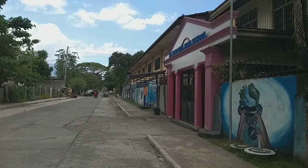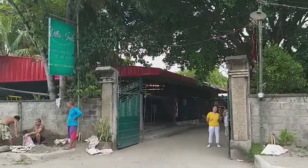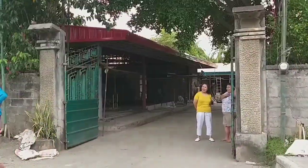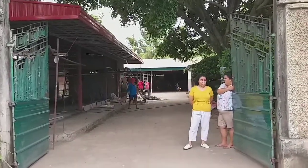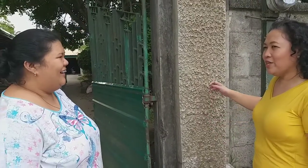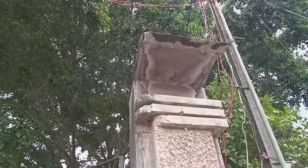The landmark would be in front of St. Vincent's High School, and just right in front you will find Villa Indo. That's a signboard, and if you notice the gate, it is Art Deco inspired. Welcome, welcome. So that's part of the design, for texture. The roller already has a texture. And it's Art Deco inspired.